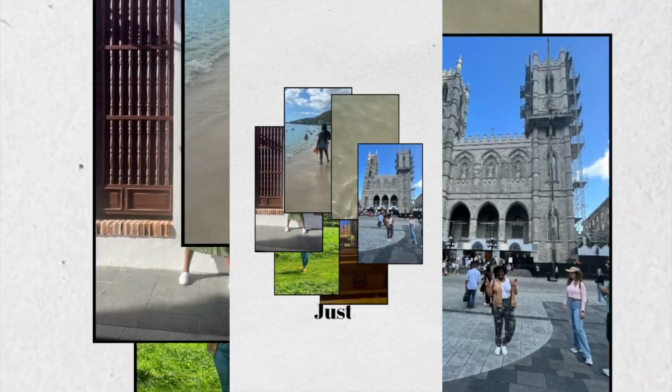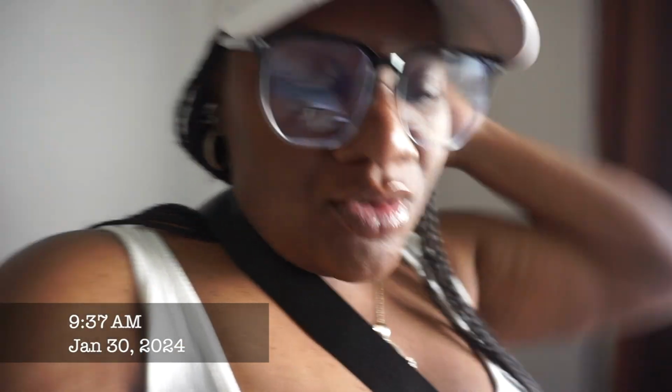Chemistry is science. We're in Puerto Rico. Today we are going to go on an excursion, and it's history behind the walls. We'll be walking around and learning about the history of San Juan. I hope you guys enjoy because it's so fun.